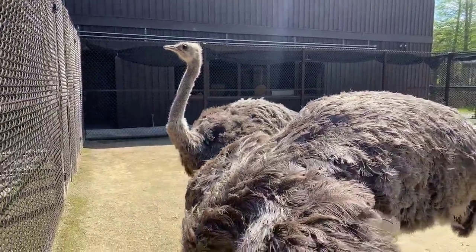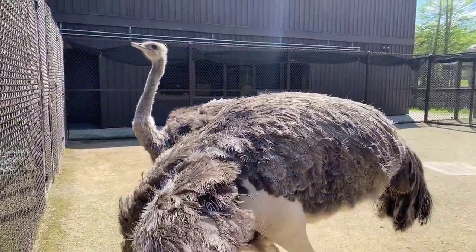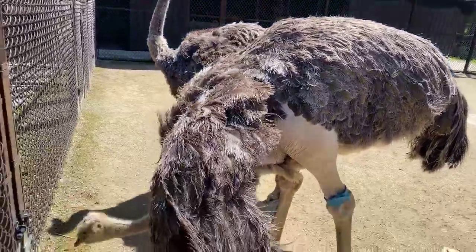Tara wants to know, how do they sleep? Do they lay down? Do they sleep standing up? Ours normally lay down to sleep. Yep.